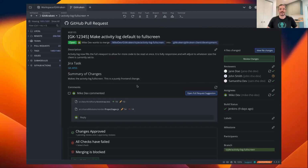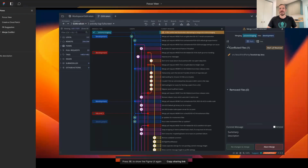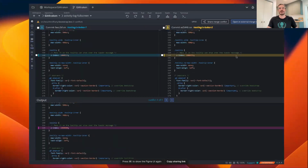The last example I want to give is one that we've heard from a lot of people, and it is really about collaborative merge conflicts. So let's say you're working on some code and you run into a conflict when you're merging. GitKraken client has a really powerful merge conflict editor, but if you still can't figure it out, if this z-index number just isn't something that you understand and you want to get some help from someone else, we want to facilitate sharing the conflict state with someone else. And we can do that with cloud patches.